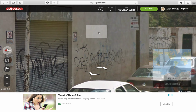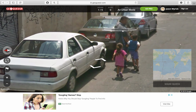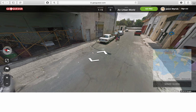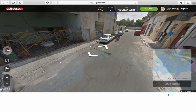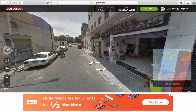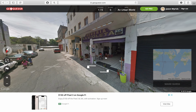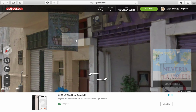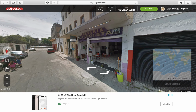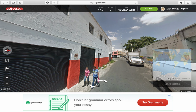Doesn't really help. Let's see. That family looks fairly Hispanic or Latino or... I'm not sure what the correct term would be, so my apologies. I think Hispanic, right? I don't know. I'm not sure. This definitely looks Spanish. I'm almost positive that it is Spanish and not Portuguese. So this could be Mexico. It could also potentially be Guatemala. But there is just not a whole hell of a lot to go on here.